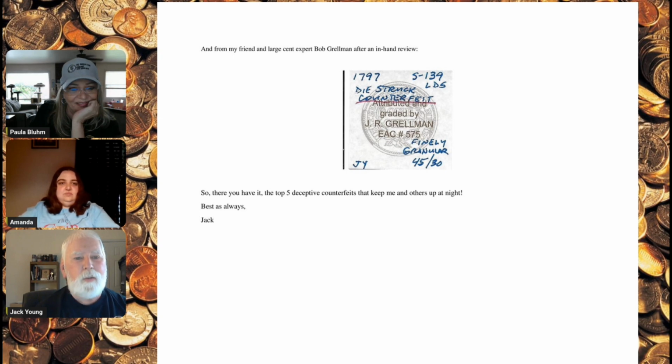So there you have it. These are the top 5 deceptive counterfeits. As I said, these are the ones that keep me up at night. We talk about the ones on eBay, and I chuckle about the Morgans, and you and I have had fun with that, and we've had a lot of fun with that even this week. Even more fun this week than we usually have. This week, exactly, the last couple of days.